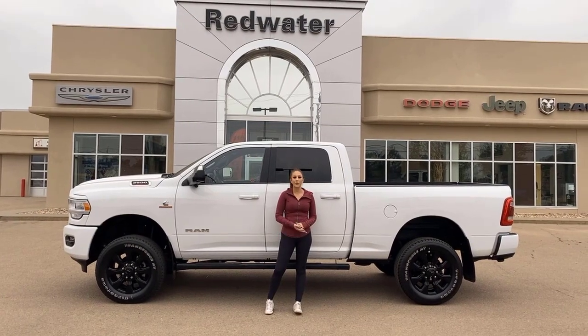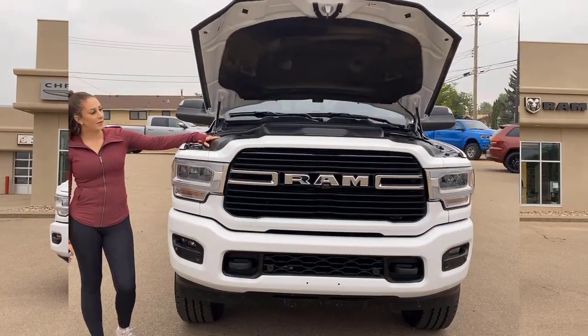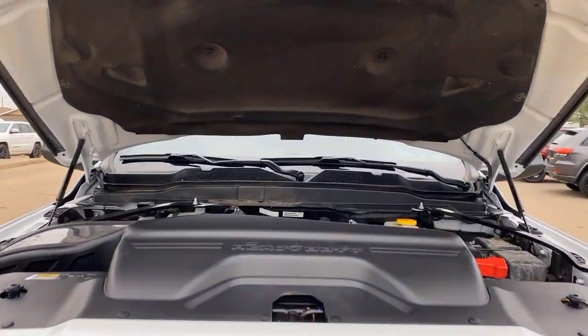I'm here to show you the newest truck on our lot. It's a 2019 Ram 2500 Bighorn, so let's take a peek. Under the hood, you do have your 6.7 liter diesel engine.